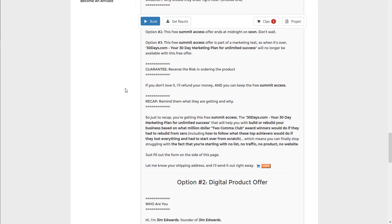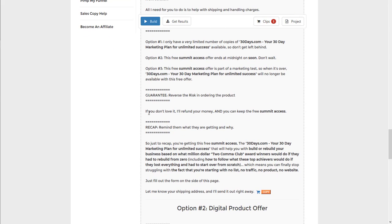So the next thing is that guarantee, make sure that there's no risk for them in getting this. Pretty simple: if you don't love it, I'll refund your money, and you can keep the free whatever it is, right? Because I don't know about you, but it's really about identifying buyers, the ones who want to get involved in the order bump or the upsell, and getting these people on the list and knowing that these people are a list of buyers versus a group of people who are leads, right? Who've given up their name and email address, and they might just opt in, get their freebie, and then opt out. Right, which is common. I've done it before, and they don't really put anything at risk.